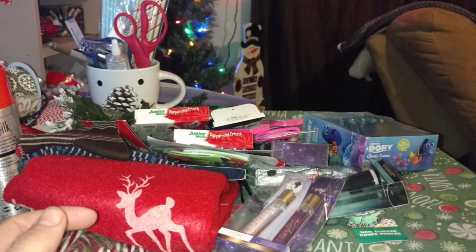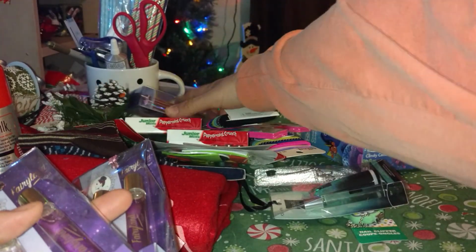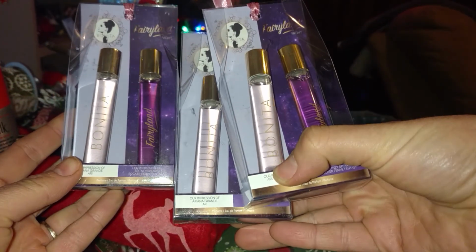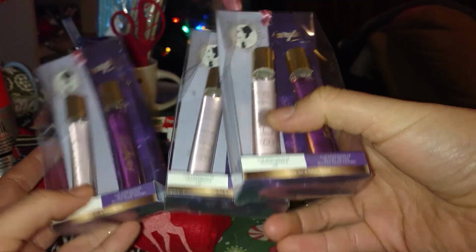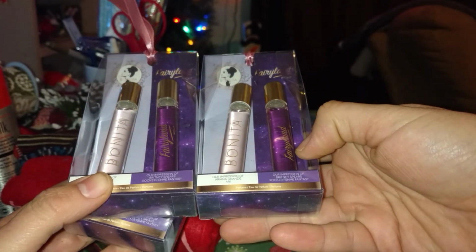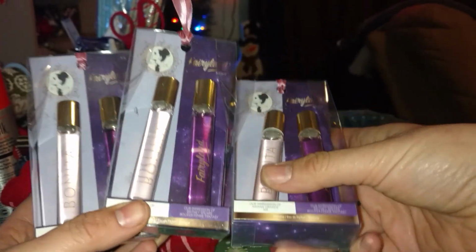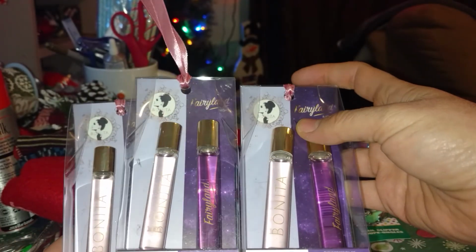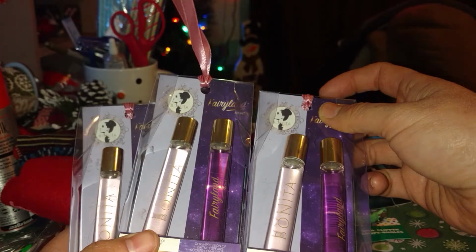So I got those. I got, let's see if I can reach it. Sorry for my reaching. Three of these. These are Bonito, which is our impression of Ariana Grande's Ari, and Fairyland Night, which is our impression of Britney Spears' Rocker Femme Fantasy. And I did smell these in the store. They smelled very good. I was very careful, and because I smelled all the ones they had, and this was my favorite, I went ahead and grabbed all three of them.